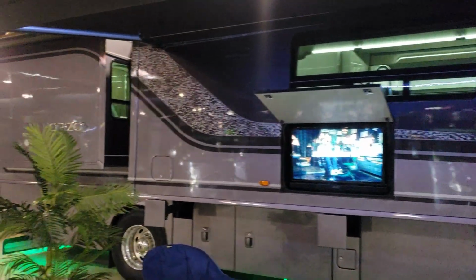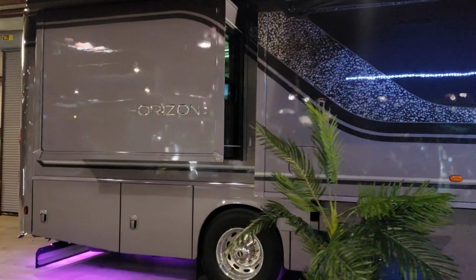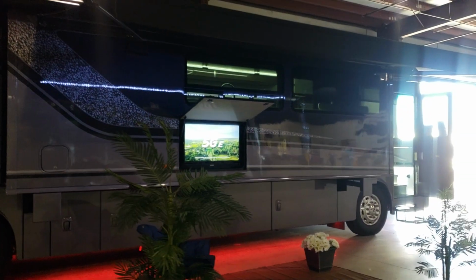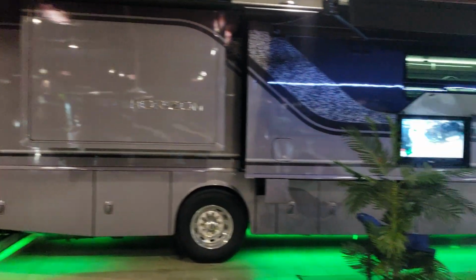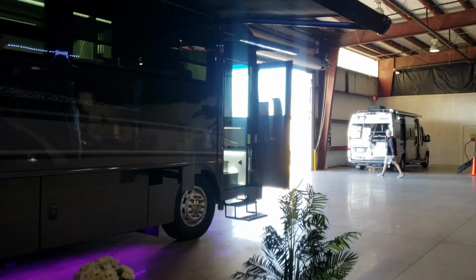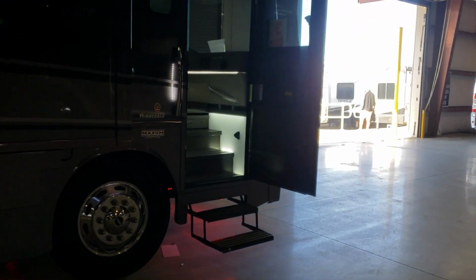This is all a pop-up. This is a Winnebago Horizon. And not my thing, but I do want to at least document here this amazing motorhome and go inside and share with you what $328,000, which is more than most people's homes, will get you. We'll take a look here.